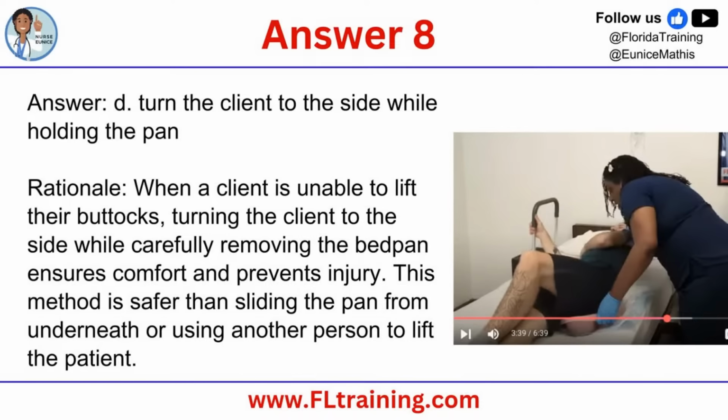The correct response is D. So you're just not going to try to slide it from under them. You're going to have to turn them off of the bedpan. So D is the correct response. When a client is unable to lift their buttocks, turn the client to the side while carefully removing the bedpan ensures comfort and prevents injury. This method is safer than sliding the bedpan from underneath or using another person to lift the patient.